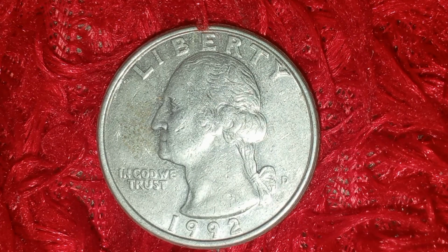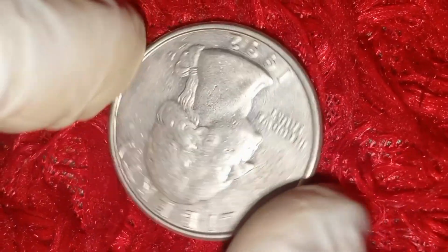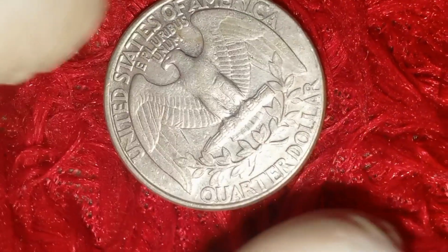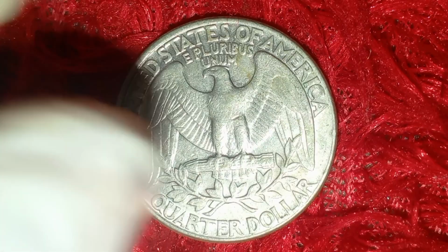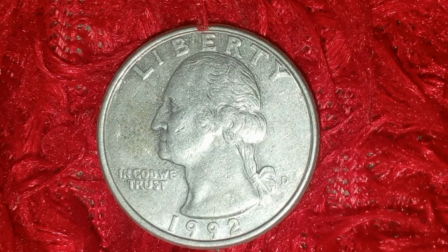At first glance, this coin seems like just another standard issue quarter. After all, millions of them were produced for circulation. So, you might be wondering, what makes the 1992 D Washington quarter so special? Well, it's not the coin itself that's inherently valuable, but rather a rare and unique error that occurred during the minting process, an error that makes certain 1992 D quarters worth a lot of money.